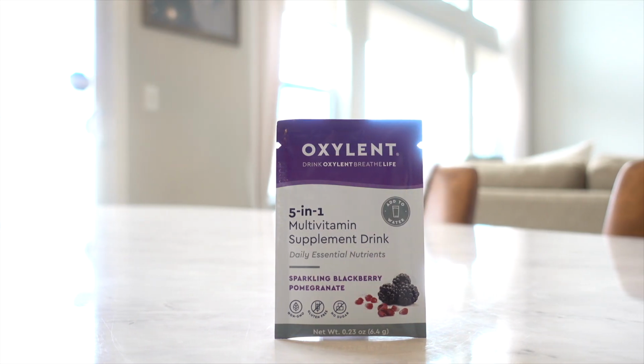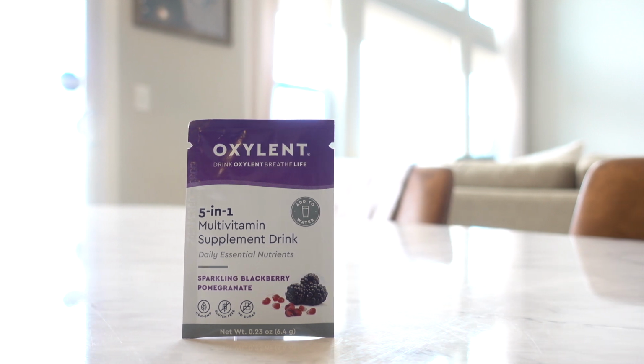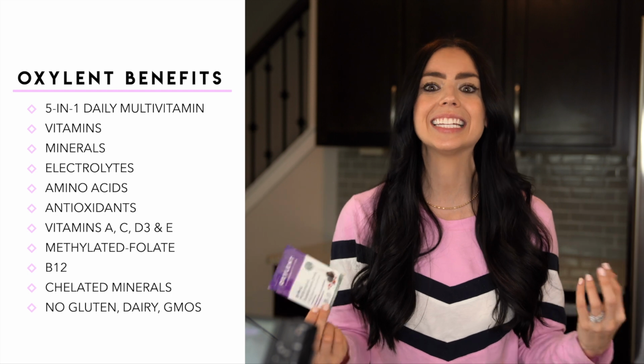And the surprising ingredient is actually a multivitamin, Oxalate. I love Oxalate. It's one of my favorite travel vitamins. It's a 5-in-1 daily multivitamin, all in one absolutely delicious and refreshing drink. This one today is sparkling blackberry and pomegranate. It's full of vitamins, minerals, electrolytes, amino acids, and antioxidants, and it's easily absorbed.